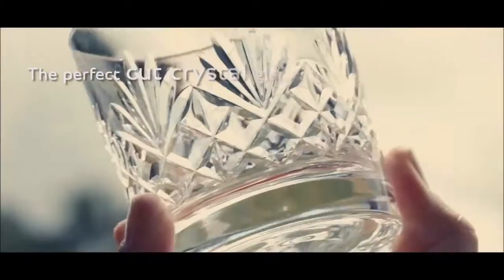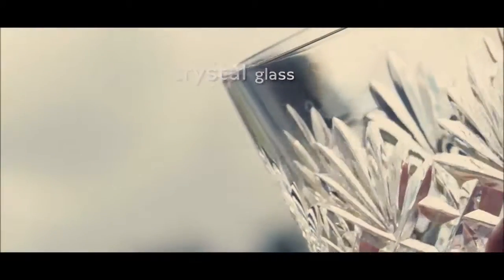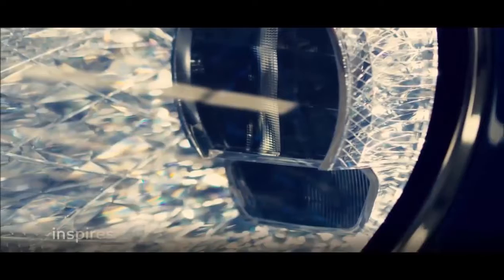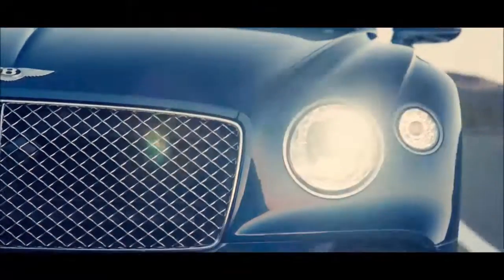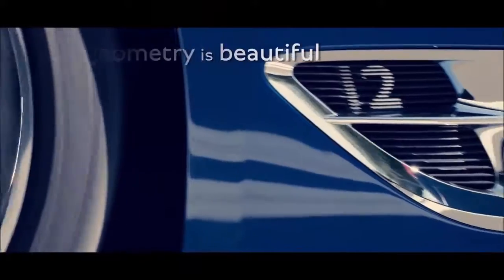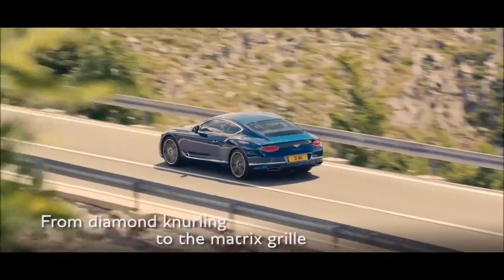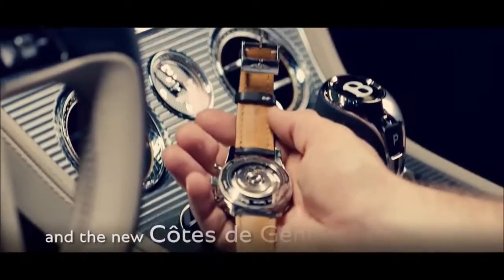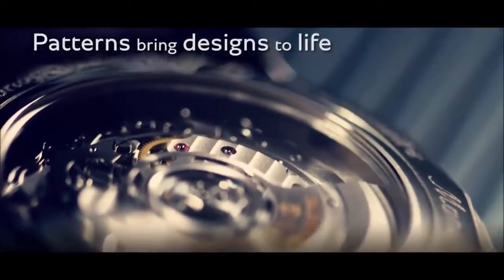Artistic splendor and functionality combine in the perfect cut crystal glass, inspiring the attention to detail within the new headlamps. Perfect geometry is inherently beautiful. From the new diamond knurling design to the matrix grille and the new Côte de Genève texture inspired by mechanical timepieces, we use patterns to bring our design to life.